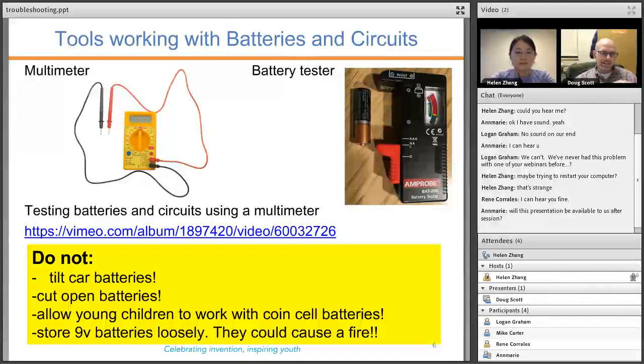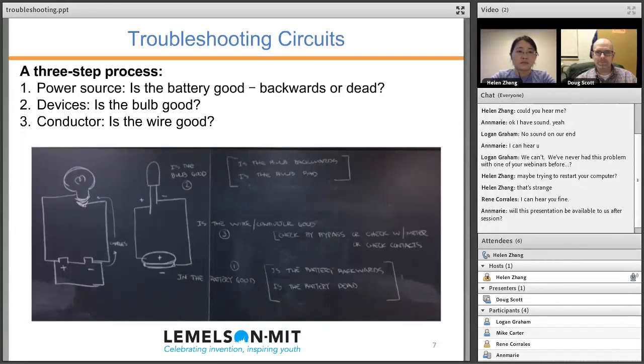If you've ever seen any camping videos, you'll oftentimes see a survival technique where you take steel wool and apply it to a 9-volt battery, and it will actually catch on fire. So be very careful of 9 volts, because the terminals are so close in proximity, you potentially could short them out and cause a fire. So 9 volts I'm particularly careful with. When you store them, make sure you wrap a piece of electric tape over the terminals. That's just some safety and tools.